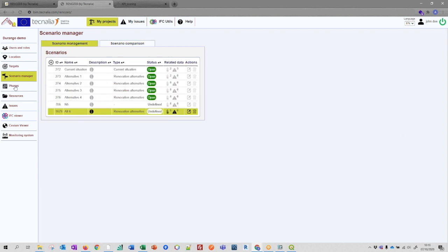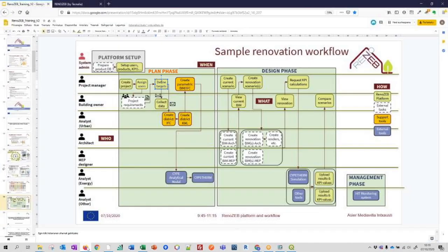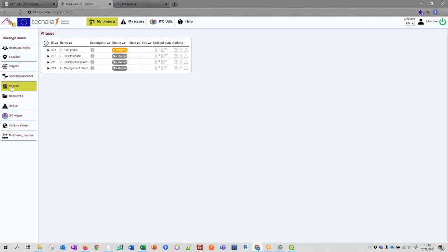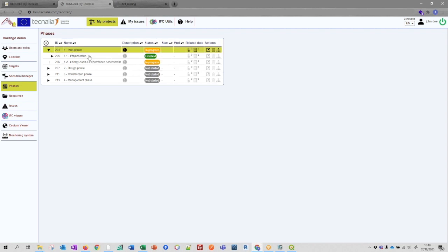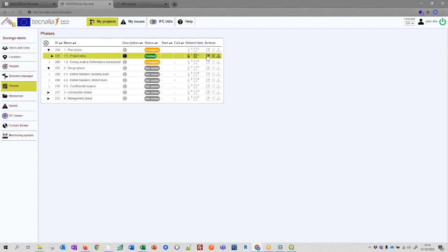Well, the next thing that we will show is the aspect of phases. So we have seen in a previous slide how the RenoZEB methodology consists of different phases and tasks. So we support here an automatic, so any time you create a new project, automatically it is created with this list of phases and sub-phases. And at any time, in any of the phases, you could create new tasks or upload new information, or control the status.